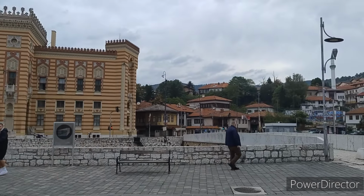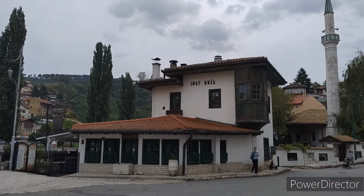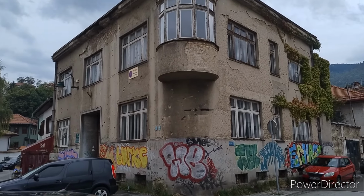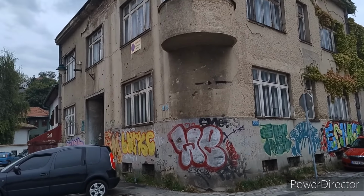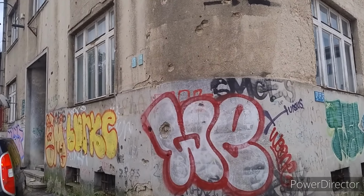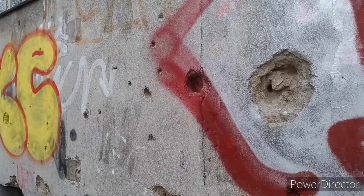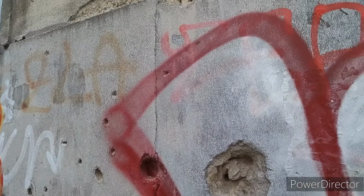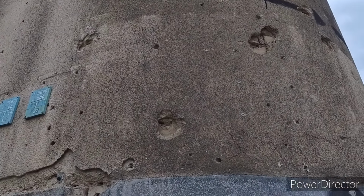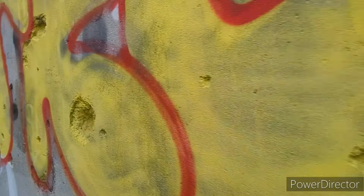So just round from the City Hall and that bridge, this beautiful old Ottoman house and a minaret, and then this lovely old building. If we go closer, you can see where it came under fire during the war. It's been absolutely hammered. Surprisingly not rebuilt or patched up in all this time.